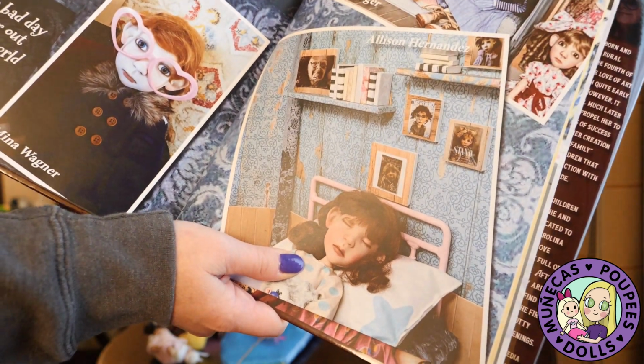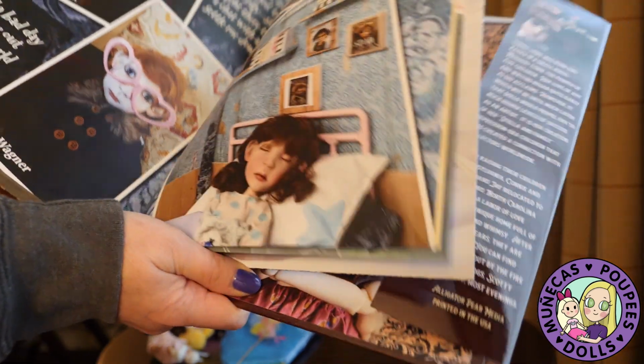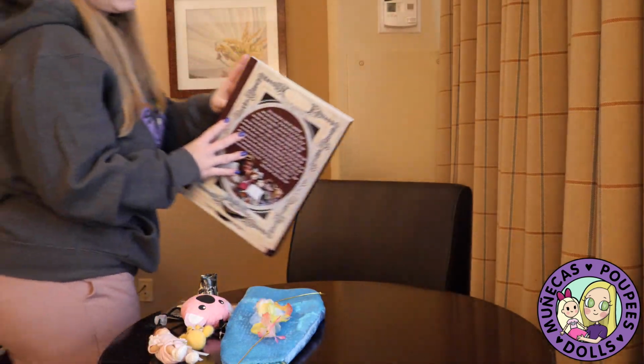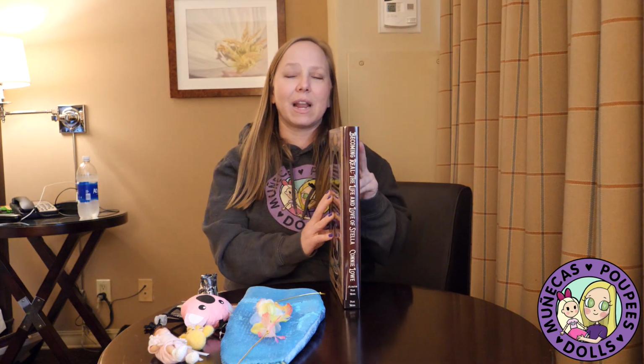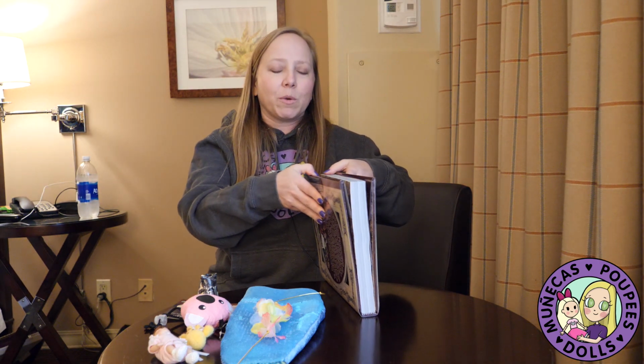There's my little sleeping Stella right there in the book. So that's really exciting. I feel like it's a yearbook almost. What I kind of want to do is take the book to conventions and have the people whose pictures are in the book also sign it like a yearbook. So I'm thinking about doing that.